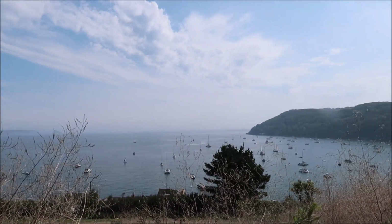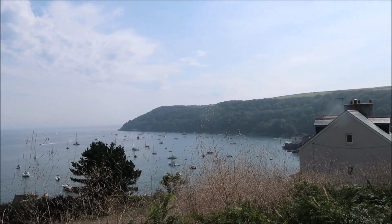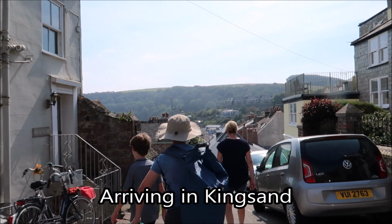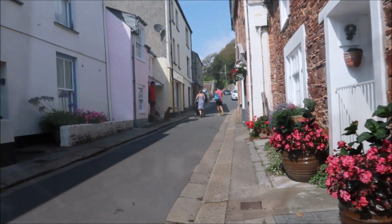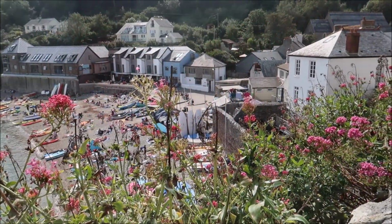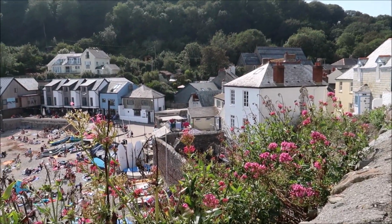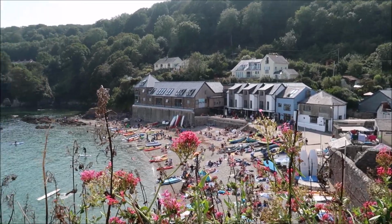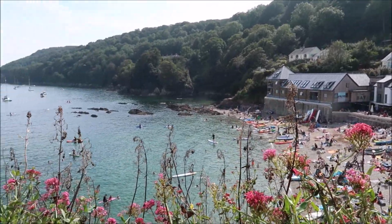One upside of it being rather hilly here is that there are lots of great photography stops. And here we're stood in Kingsand but overlooking the Cawsand beach. There's a foot ferry service which calls at this beach and takes passengers directly to and from Plymouth.